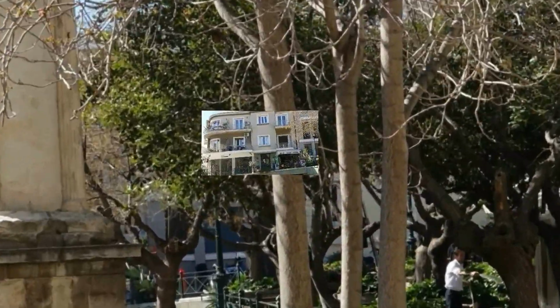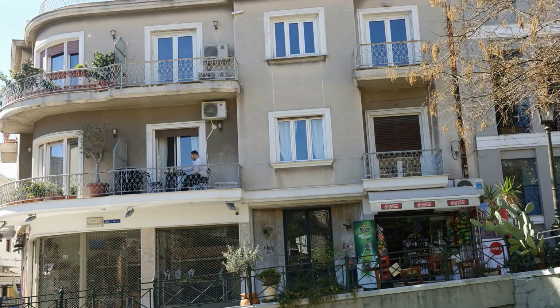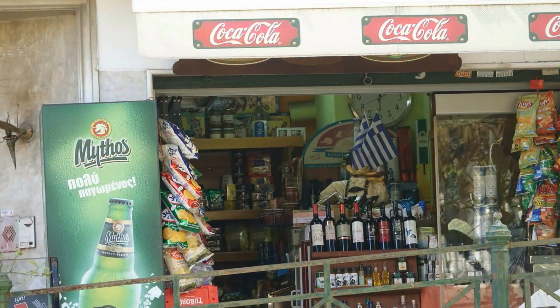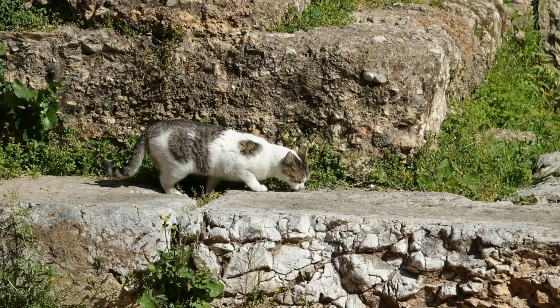Now, stroll the square itself. Shaded by trees, this is a pleasant place to take a break before we climb the hill. Have a coffee at one of the cafe tables, or try a frappe, an iced coffee with foam. Or you can pop into the hole-in-the-wall grocery store over on the left and grab a cheap cold drink from the cooler. You can sit for free on the benches under the trees. When you're ready to move on, we'll start climbing the Acropolis.